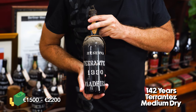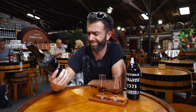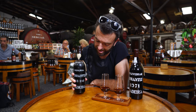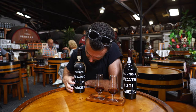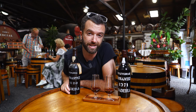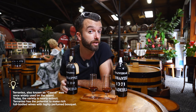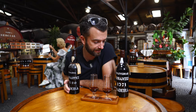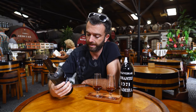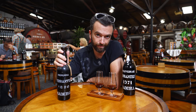This is something special, right? If you've got yourself a good 1.5 grand, you can get yourself a wine that's over 100, almost 150 years old, from one of these wineries. Of course, it is a white label. It is a single harvest from the 19th century, and it is a certain type of grape used for the medium dry wines. Actually, I always thought it was the medium sweet, but people have told me it's medium dry, which is Terrantez. And Terrantez is a grape variety that is slowly becoming extinct in Madeira. It's a very difficult grape to grow. So this is a very sought after grape and wine.